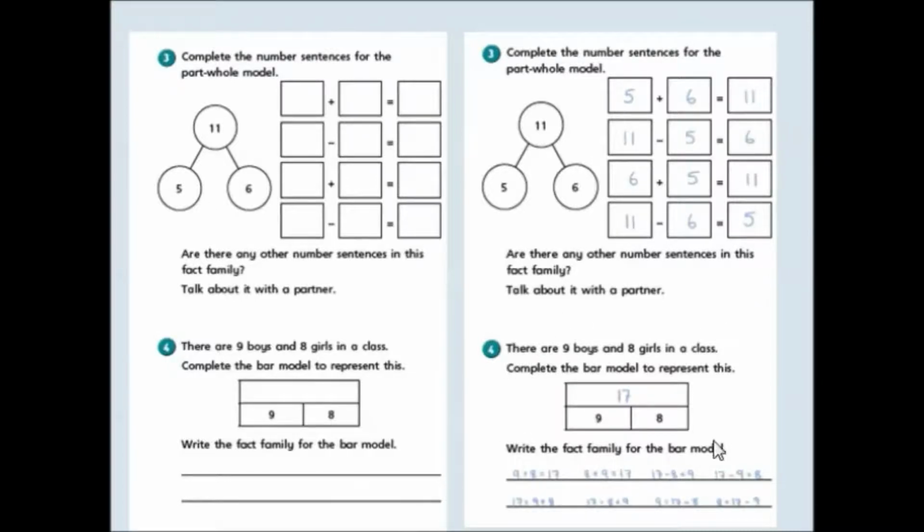Okay, then for question 4, we were looking at our bar model. So we got 9 and 8. So we had to work out that 9 and 8 first made 17 as our total, our whole, and 9 and 8 being our parts. And then you needed to write out the fact family. Now you might have put these in a different order, but have you got that 9 add 8 equals 17? 8 add 9 equals 17.